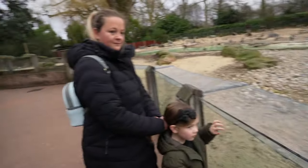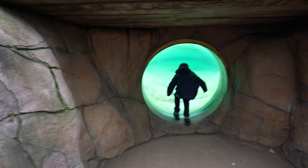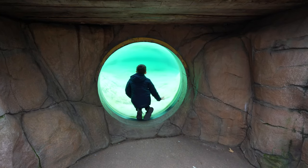I love that. That's good they've put this up, because there were so many people before that would try and put their hands down and stroke them. Which you're not supposed to do. And penguins peck. They do. And then they've got an underwater viewing bubble, which is really cool.